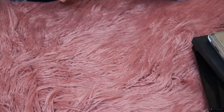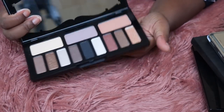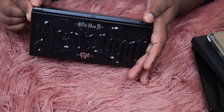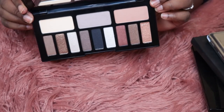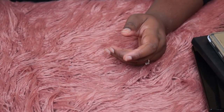Shade and Light Glimmer, the Glimmer Eye Contour Palette. These are all shimmer shades. I really like it. I've not used it actually, but the shade names are fine. Yeah, the shade names are completely fine. So I'm gonna hold on to this one, but I'm definitely getting rid of the other Shade and Light palette that actually needs to go.